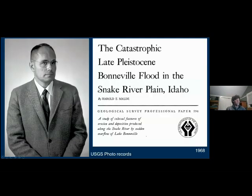It really wasn't until the early 1960s when Harold Hal Malde, as everybody knew him, linked up the overflow of pluvial Lake Bonneville at Red Rock Pass to these boulder deposits and the spectacular scabland terrain, as it turns out, of the Snake River Plain. And he published this in a professional paper in 1968, a study of the colossal features of erosion and deposition produced along the Snake River by the sudden overflow of Lake Bonneville. So here, the Bonneville River finally graduates to become the Bonneville Flood.